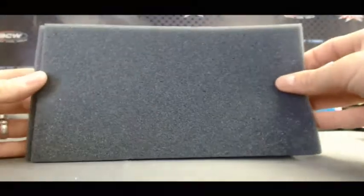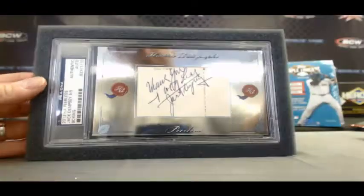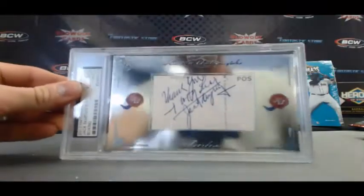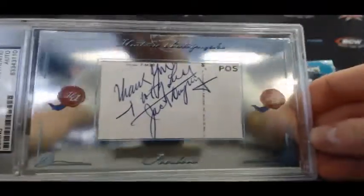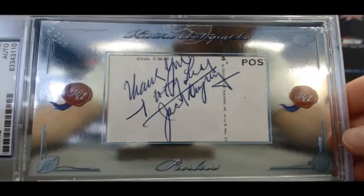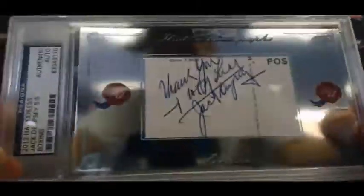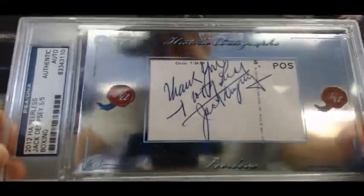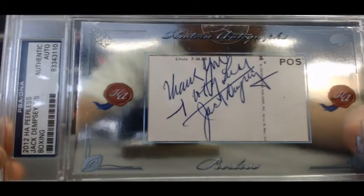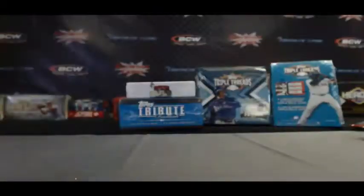How about a Walter Payton? That would be pretty awesome. All right, who do we got? Ooh, that's awesome, actually. 5 of 5, Jack Dempsey. That is sweet right there. So this is a very underrated product that Historical Autograph put out. Boxing Hall of Fame, very, very nice.